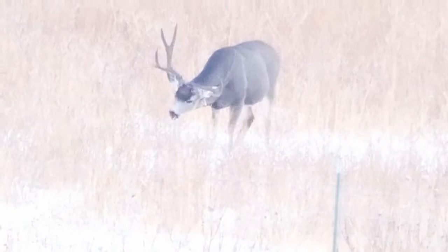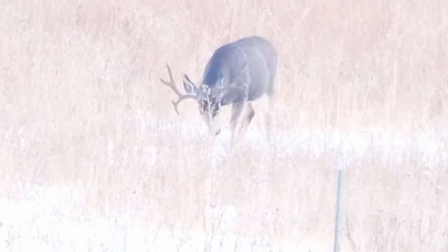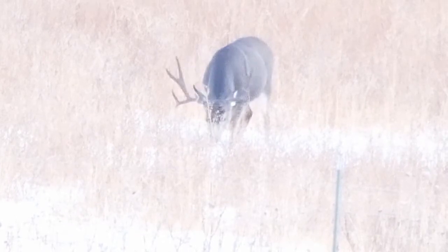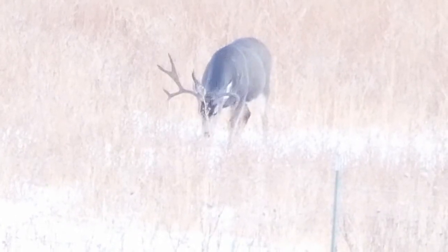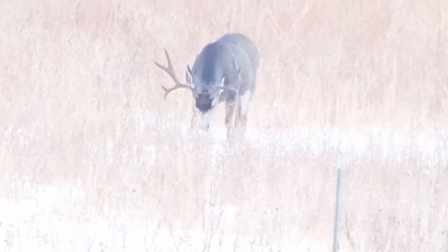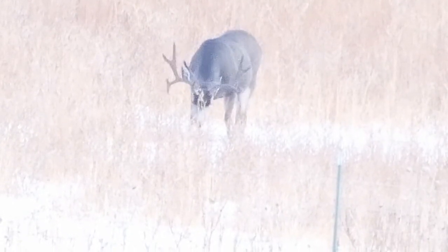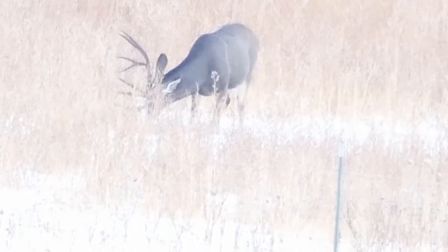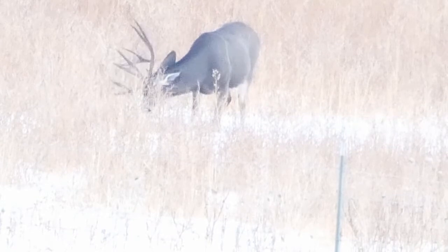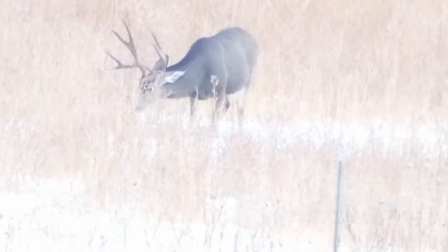This buck here I call Web. If you notice, his back forks on both sides are kind of webbed, and so I named him Web. He's a cool buck. He's got pretty good width. He's got good height. His front forks are a little weak, but those cool webbed back forks are cool. He's a cool old buck and beautiful.